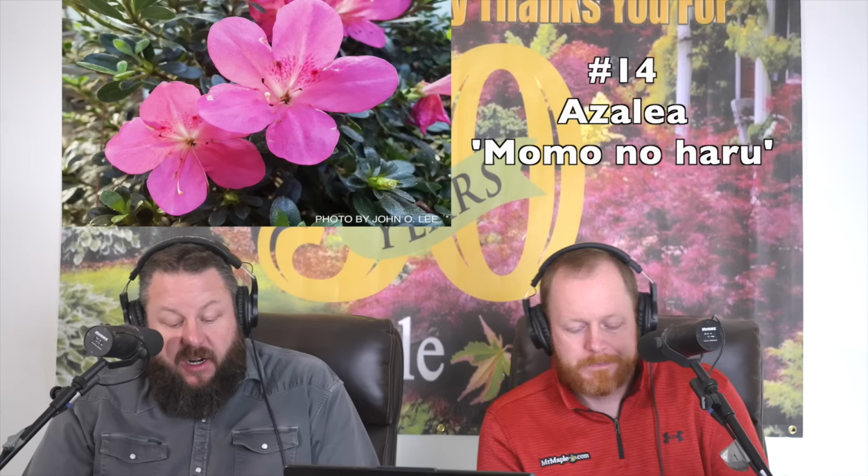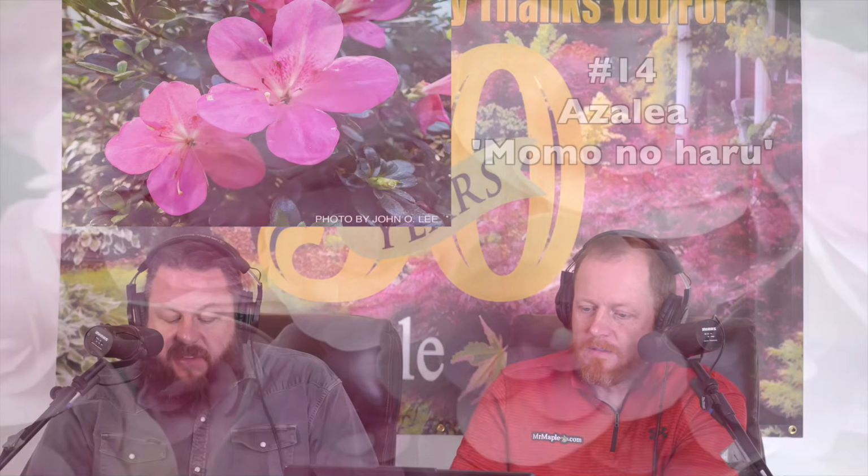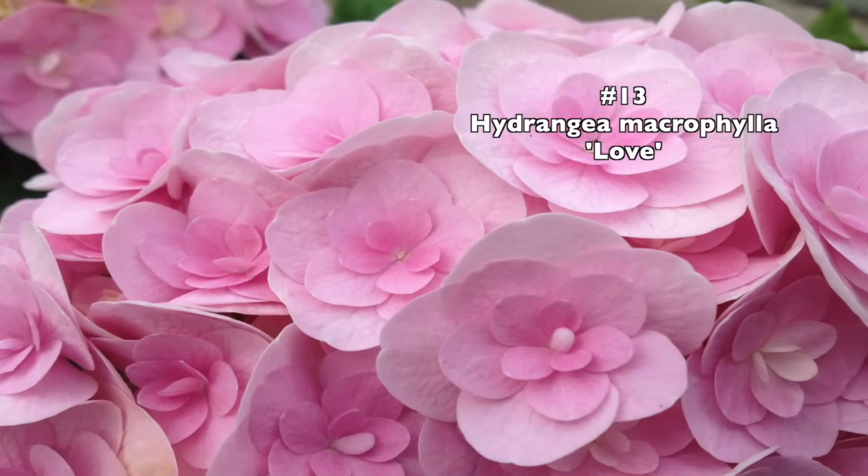Where's the bonsai? All right, another hydrangea here on the list at number 13. We've got Hydrangea macrophylla Love. This is a double blooming hydrangea, typically going to work here in zones 5 through 9. Beautiful flowers to this one. It is a really nice plant, by the same people who bred Miss Sayori, so same creator there. Love, really next level.